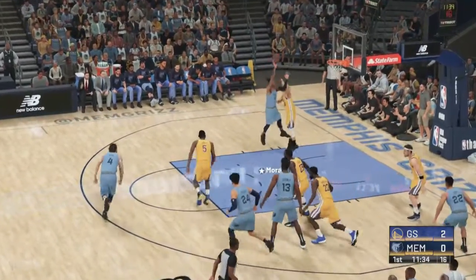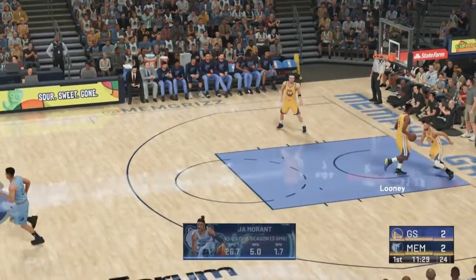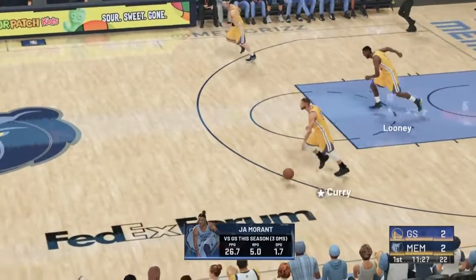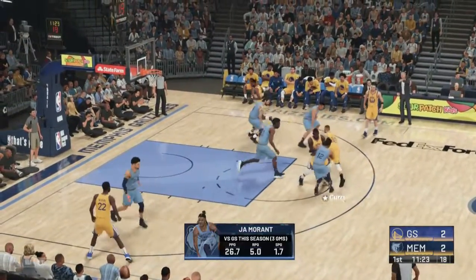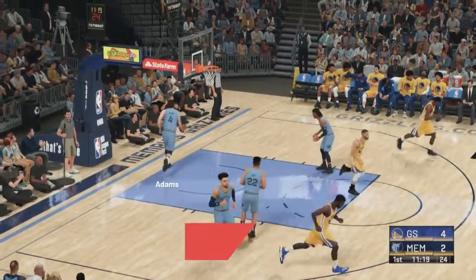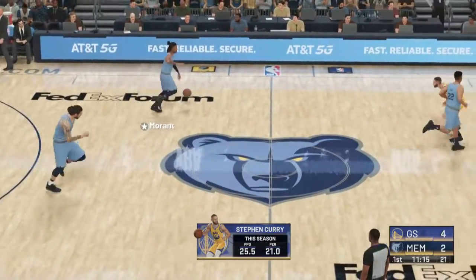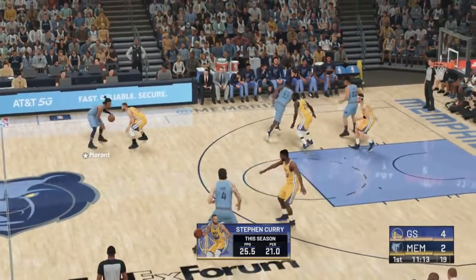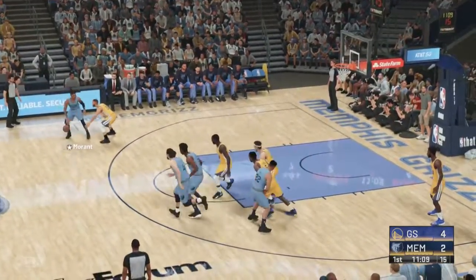Here's Morant. Uses the glass on the layup. Love to see that kind of activity. He just makes things happen. Curry against Morant. And the basket by Curry. He is so good around the rim. Steph Curry knowing when to try his luck from there, and he gets super creative with some of the spins that he puts on the ball around the rim. Now here's Morant.